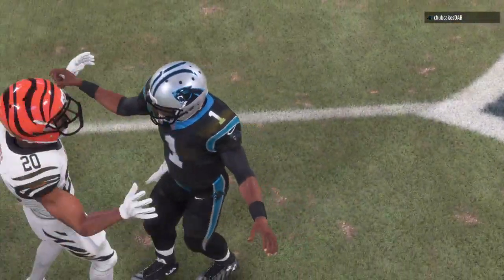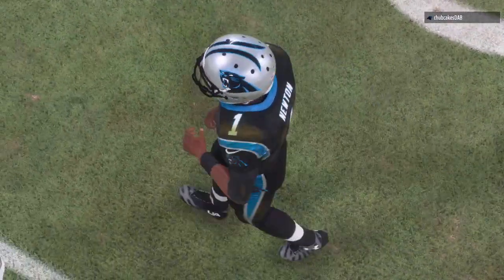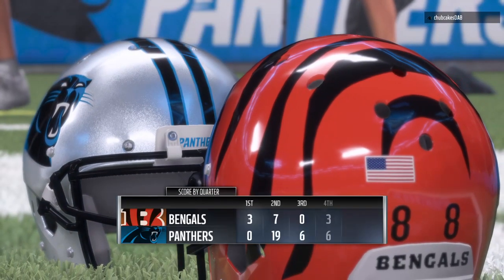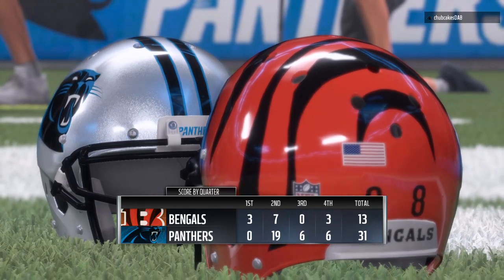So for the Panthers, they get back in the win column as they move to 2-1 now on the year. And they'll get another home date next week as the Eagles will come to town. Meanwhile, for the Bengals, they'll fall to 1-2.